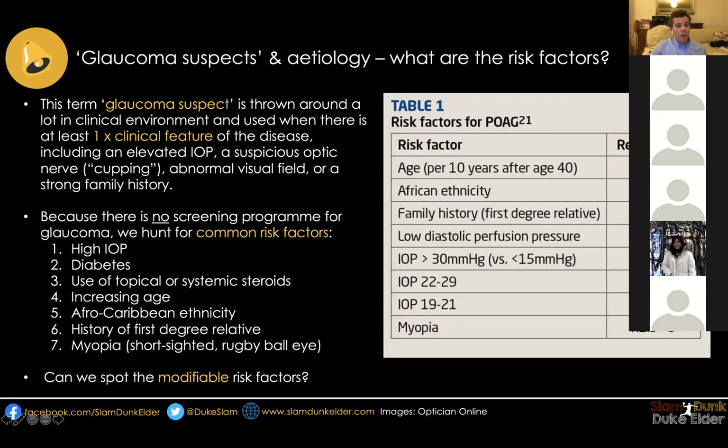The classic risk factors are a raised incidental IOP. Sometimes that's found on routine screening when you go to the opticians, when you have your glasses upgraded. Diabetes, use of systemic as well as topical steroids. Steroids do a lot of bad things to the eye, and one of them is unfortunately glaucoma as a complication, but they're also very helpful in treating infections and inflammatory conditions. So it's kind of a double-edged sword. Increasing age, unfortunately, as you age beyond 40 and especially 60s, your risk of developing glaucoma increases substantially. Afro-Caribbean ethnicity, okay, leads to an increased risk of glaucoma, as well as having some family history, and being myopic. Myopia is short-sightedness, and it's because you have a rugby ball shaped eye. And as a result, you have slightly narrower chambers anyway, okay?